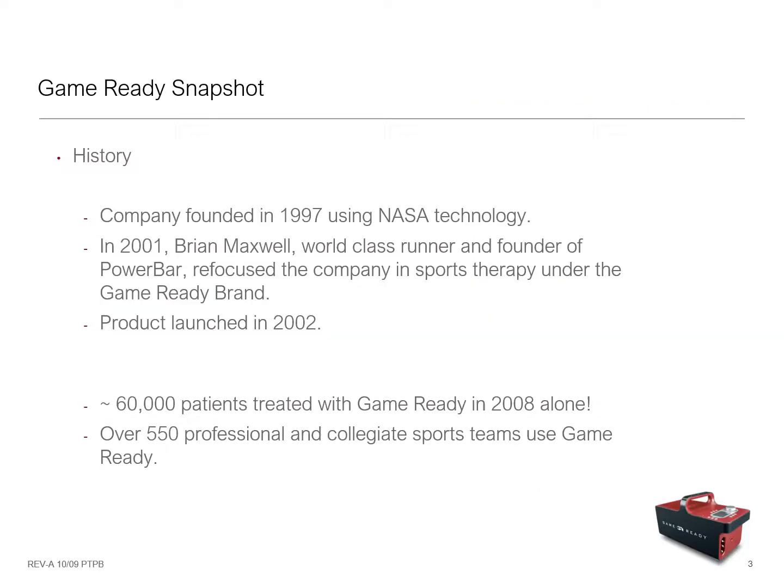The company was founded in 1997 using NASA technology. 2001, Brian Maxwell was one of the first people that used this. It was launched in 2002. Since then, 60,000 patients or more have been treated. It says in 2008, it's probably more than that now, I don't know what the actual numbers are at this point.